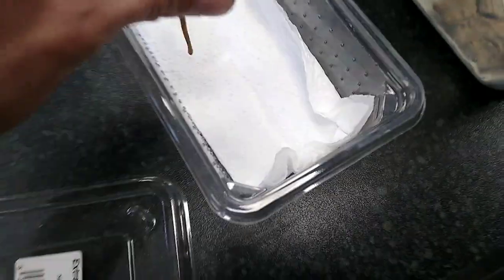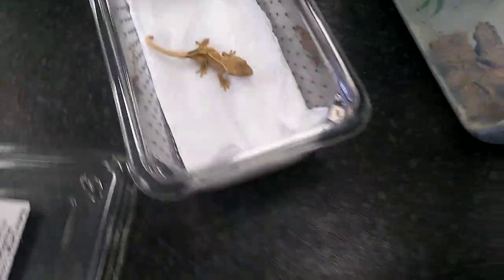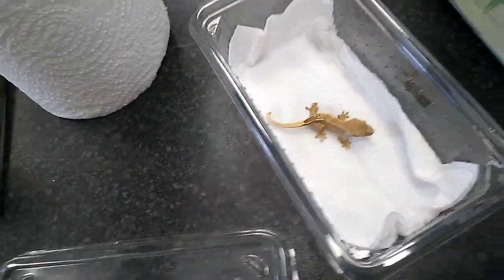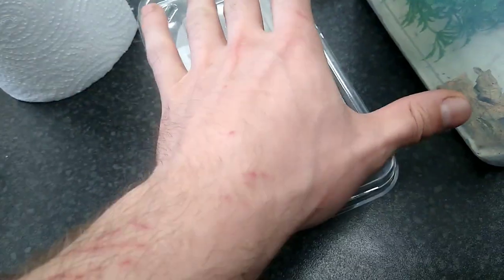We're going to put him down in his forever box. I'll get another piece of tissue to put on top, so he doesn't feel like he's exposed and he can grab onto something. Like so. And then we put that on top and he's away to his forever home.